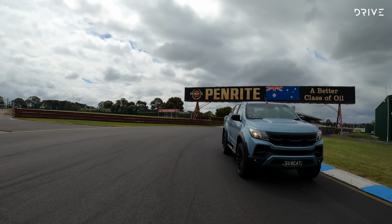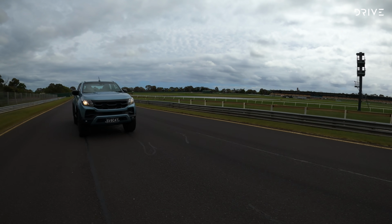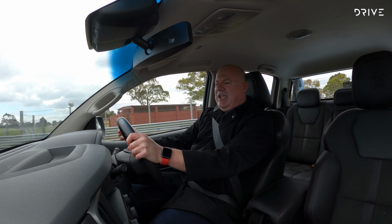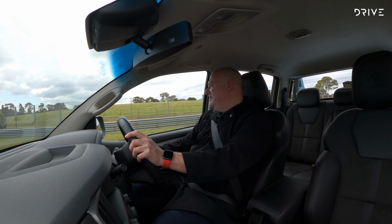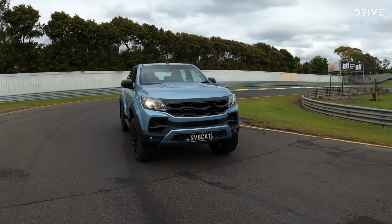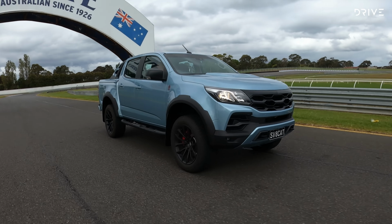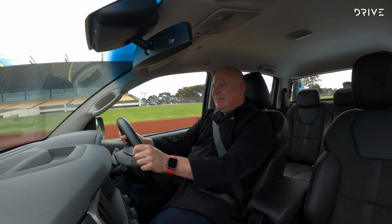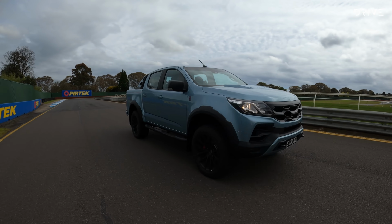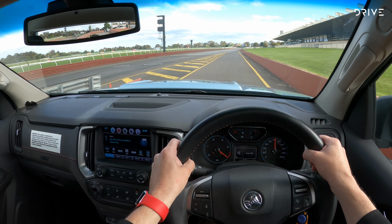What a car! Oh, feel that? This thing is quick! If you weren't sad that Holden's gone before, now you should be. There is not another ute like this on the planet. Oh. It just slams through the gears. Listen to that V8. I can't believe I'm hearing this V8 sound out of a double cab ute. Unreal.